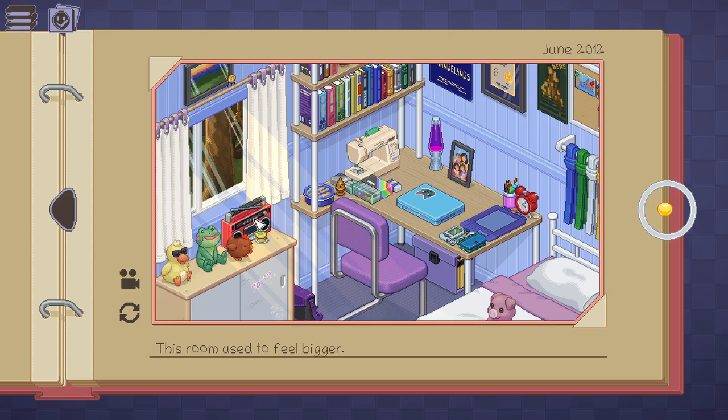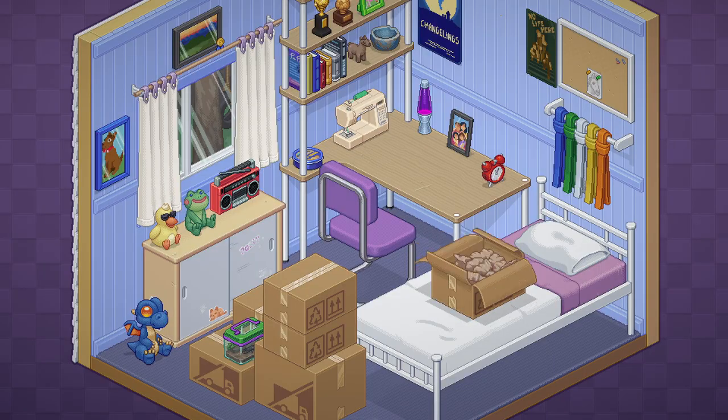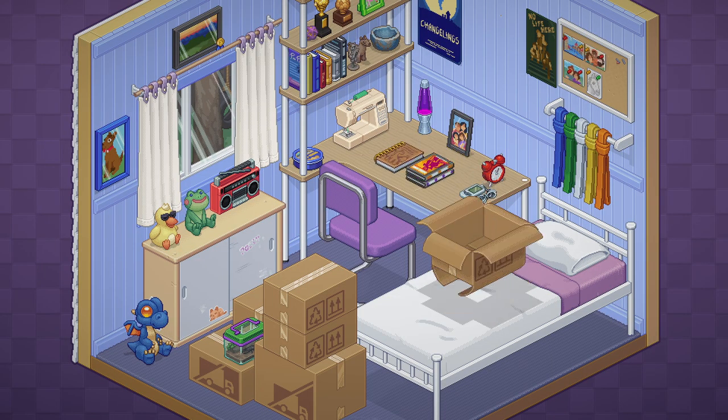This room used to feel bigger. Okay. Oh, this one was nice and short.